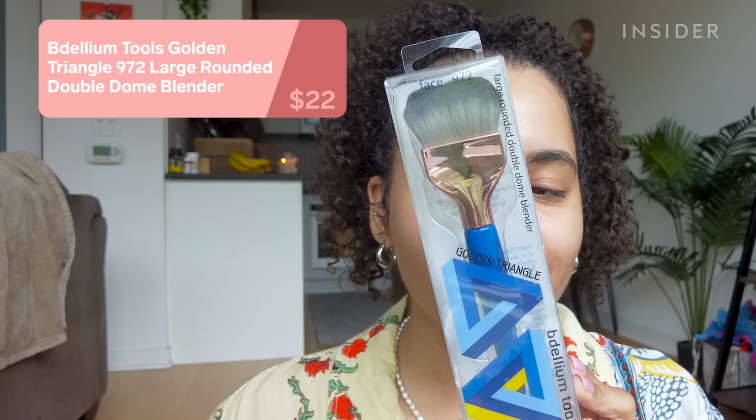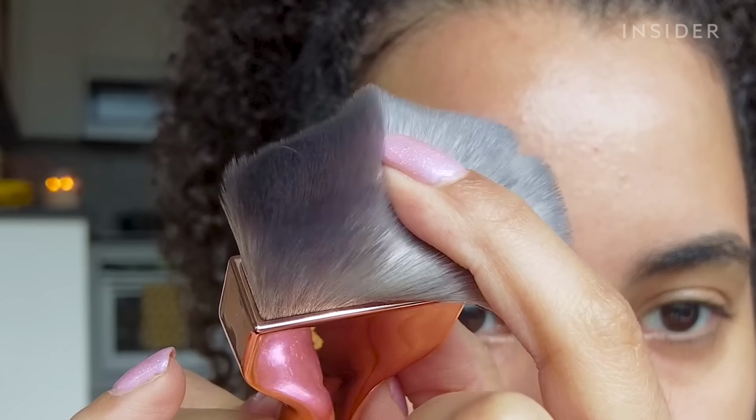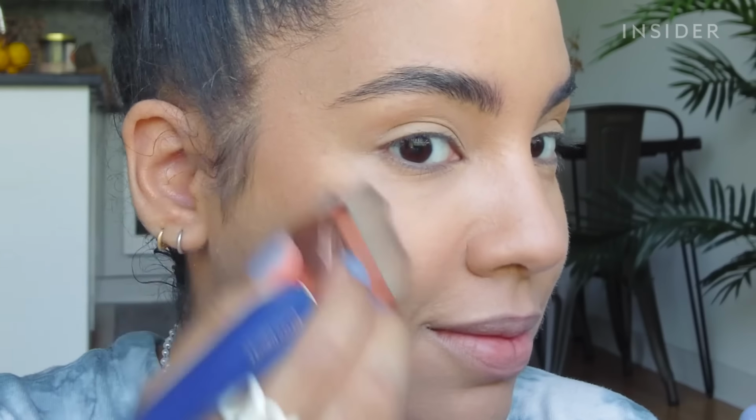This is the Bdellium Large Rounded Double Dome Blender, and it looks like a little mouth. It's basically like two brushes in one. It's supposed to blend in product really fast and give you an airbrushed finish. You can use it with any liquid, cream, or powder products, so I decided I would do a full face with just this brush. I was immediately blown away by how quickly and seamlessly this blended in the product. Plus, this was like the softest brush I've ever felt. You're supposed to do these back and forth motions, and I thought it would look so streaky, but it just looked really smooth and well blended.